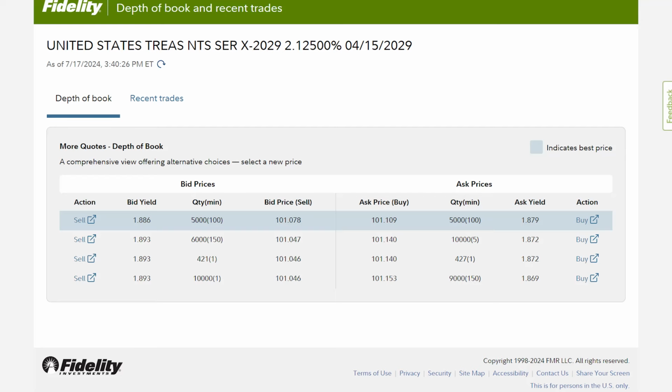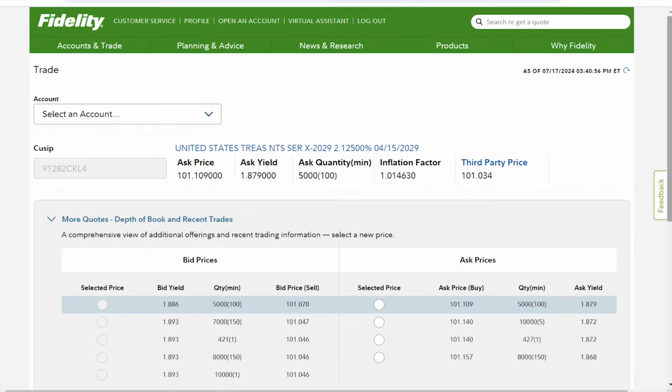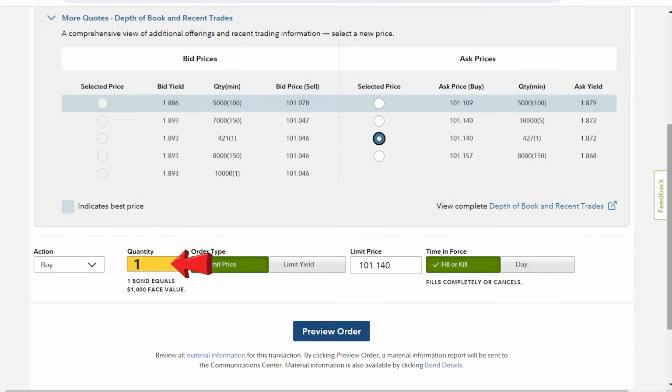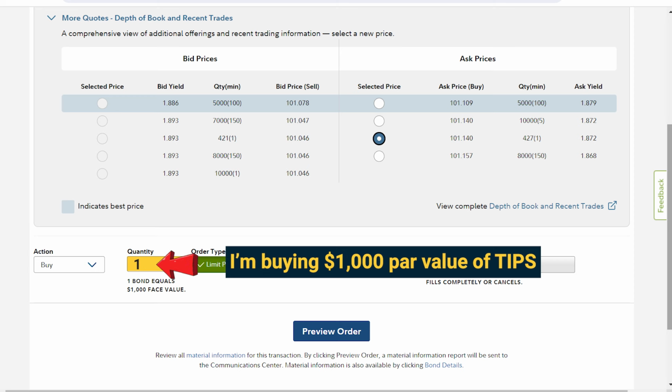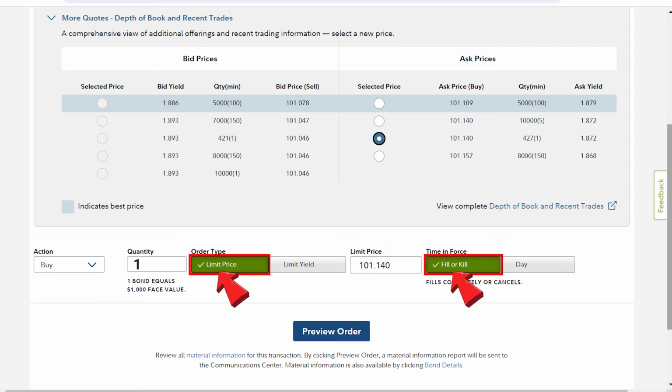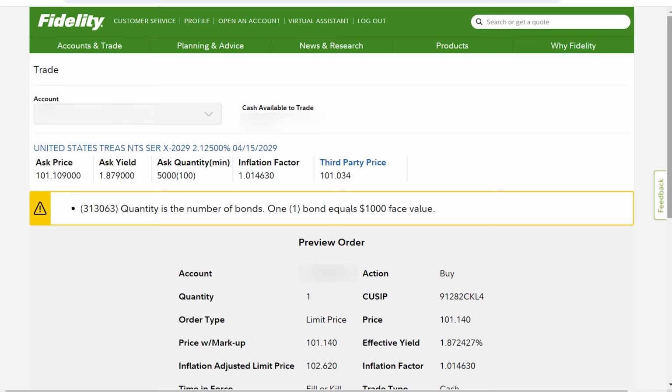So, going back now to the depth of book screen for the TIPS example we're using in today's step-by-step tutorial, and specifically to this selection where the minimum purchase quantity is $1,000 par value. This is the price I would be paying before adjusting for inflation, and this is the real yield that I would be getting. Let's hit buy, and this is the screen that appears next. Up here, I would select the account that I want to purchase my TIPS in. Now, let's click on this little circle to make my selection, and then let's scroll down and put a 1 here in the quantity box. Remember again, a 1 here means that I'm buying $1,000 par value of TIPS. I'll make sure it says buy here and reconfirm the price. I can't change anything here, so I'll click preview order, and this is the screen that appears.